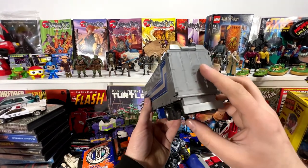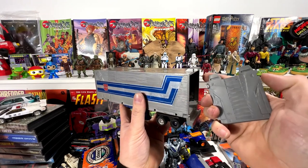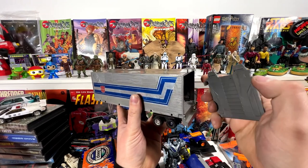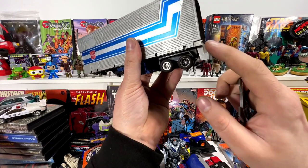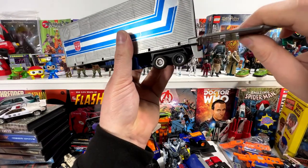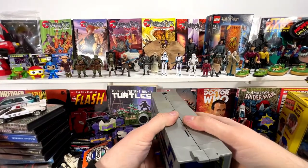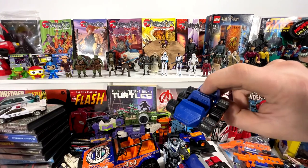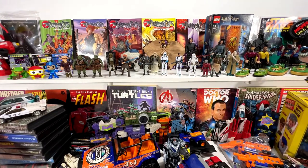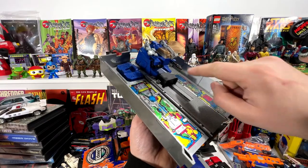It does have the trailer, as you saw, but unfortunately the trailer door has some damage there. It's lost this piece off it, this side. And the back of the trailer has a little bit broken off there, which works as the hinge. Sadly. It does have Roller with it though. Opened up, it's even got a missile. Cool.